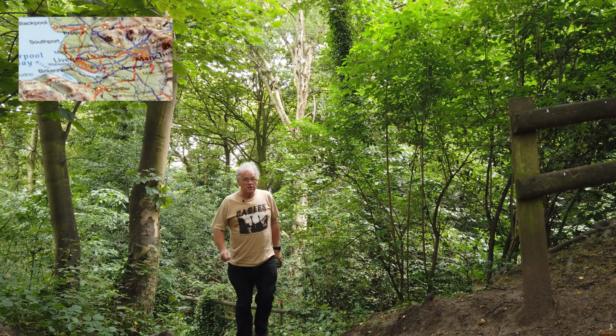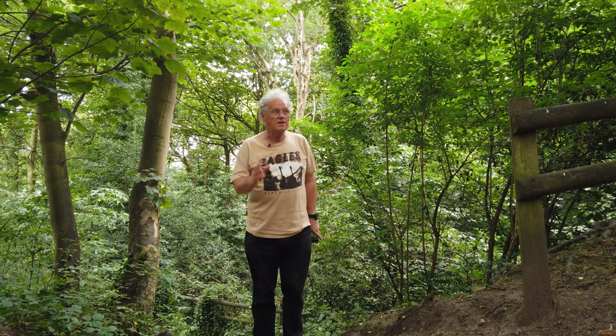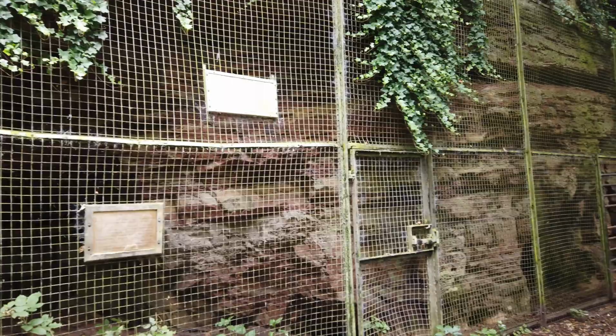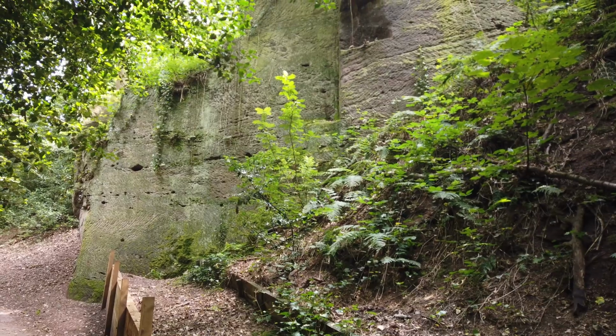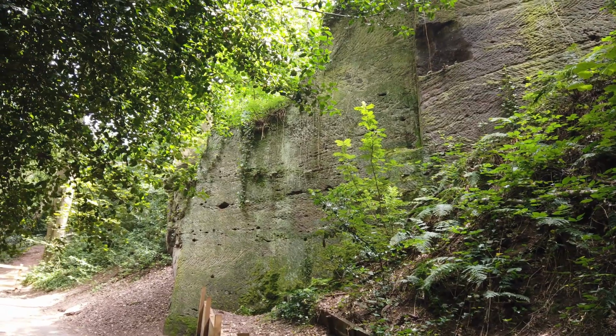As you climb up Helsby Hill, you come through the Helsby Quarry and Nature Reserve, and it's a hot day today, so it's been really good to walk under the trees and also through some interesting bits of rock and tunnels. Down below in Helsby itself, it's a good transport link for bus and trains.